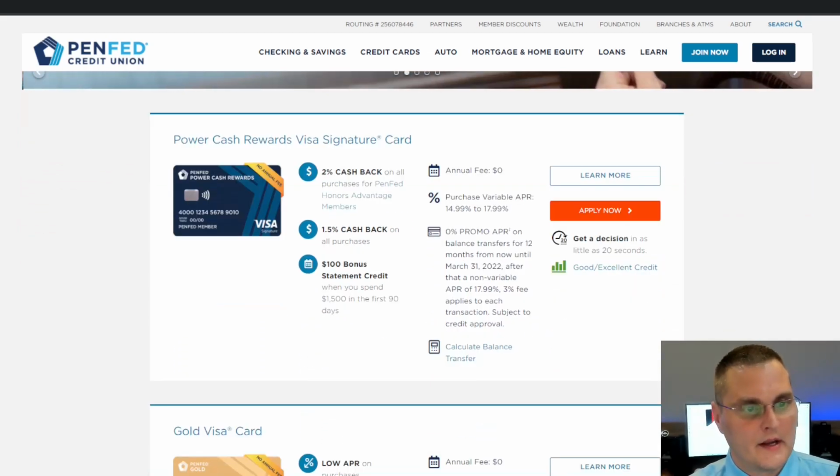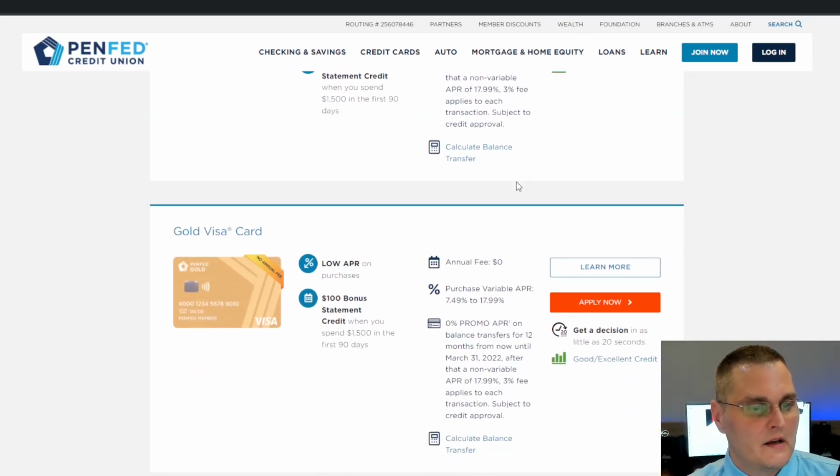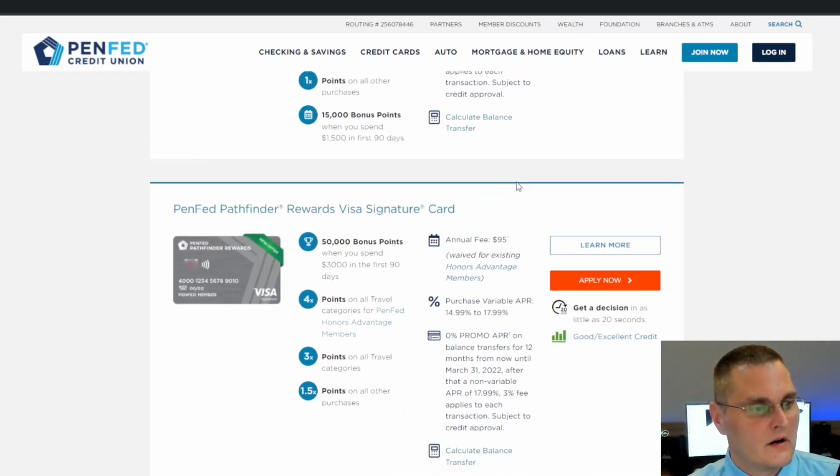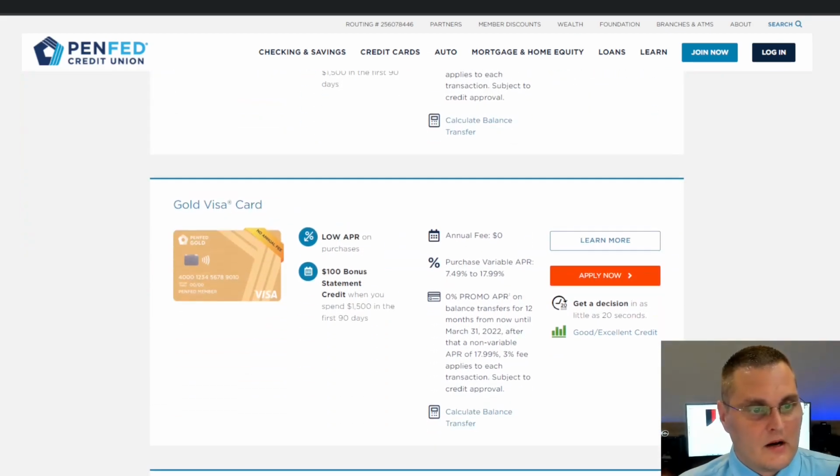Okay, and they offer, like I said, pretty good deals, like 0 annual fee for 3 of their 4 different cards, and the points are pretty good, and the rates aren't bad as well. They're very comparable to Navy Federal.